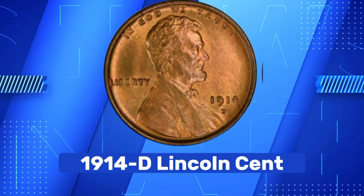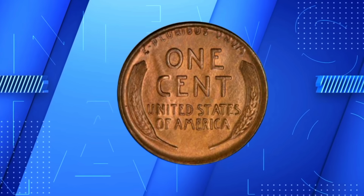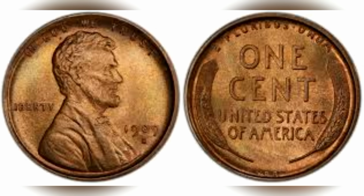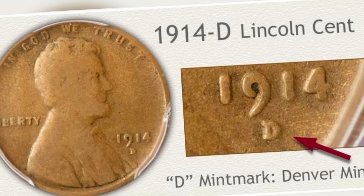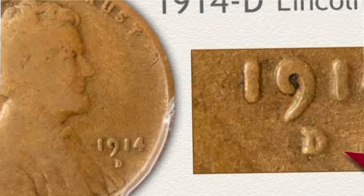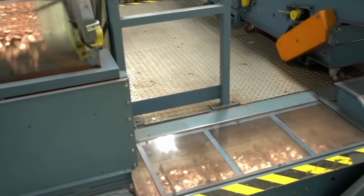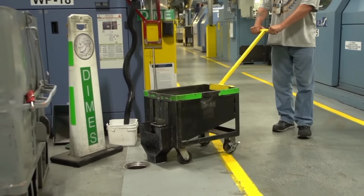1914 D Lincoln Cent. The 1914 D Lincoln Cent is considered a key coin alongside the iconic 1909 S VDB penny. It also has a low mintage. If you come across a well-worn 1914 D Lincoln Cent, you can expect it to sell for around $150. However, with an uncirculated specimen in excellent condition, you will see prices skyrocket to well over $2,200. So, if you happen to stumble upon a 1914 D Lincoln Cent in your collection or elsewhere, it could be quite a valuable find.